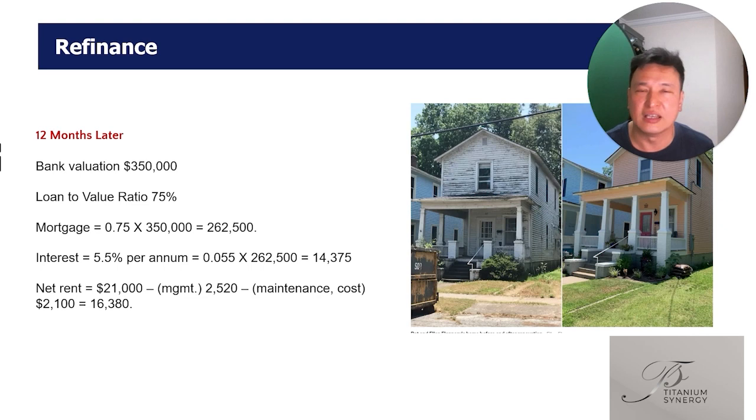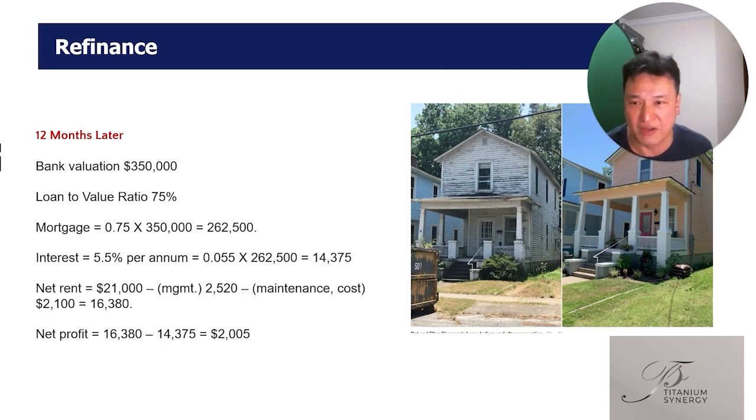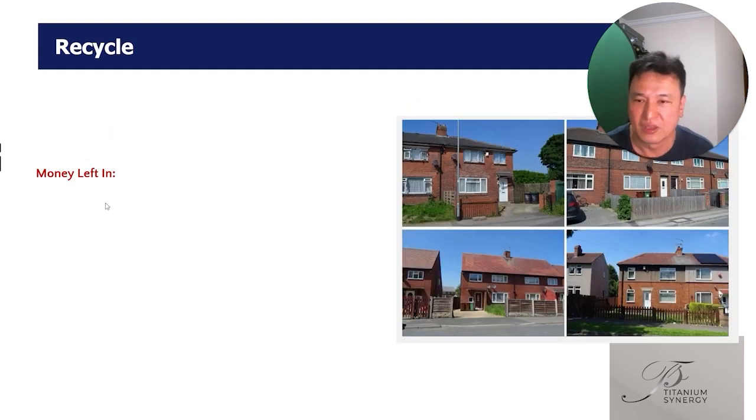So it's in your control, because once you decided that I want a short repayment schedule, then the payment balloons every month and there's a lot of stress on you. So that's my advice. So net profit in this case is 2,005 per year. So the final part is recycle, and look at that. Whew. You start owning a portfolio of properties.